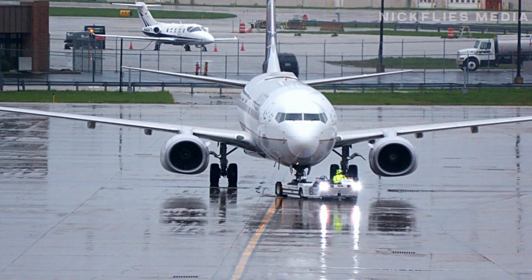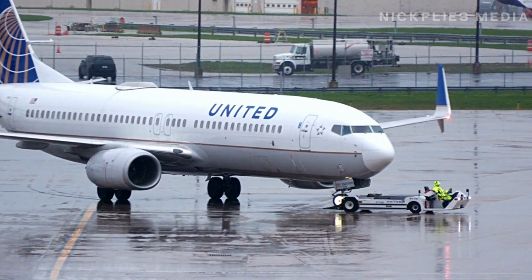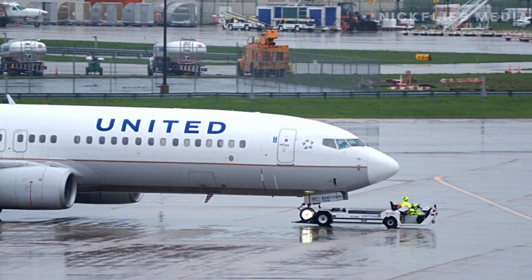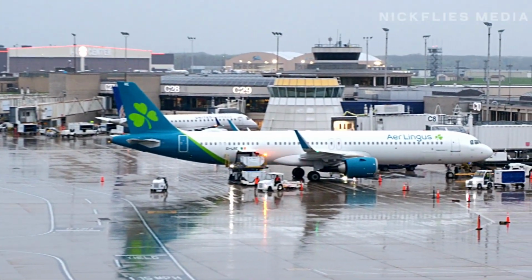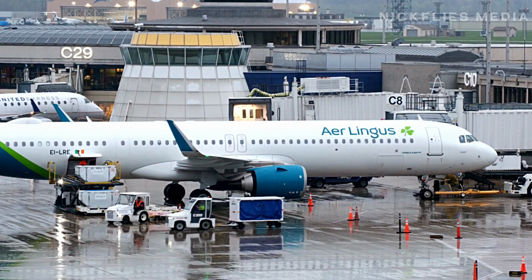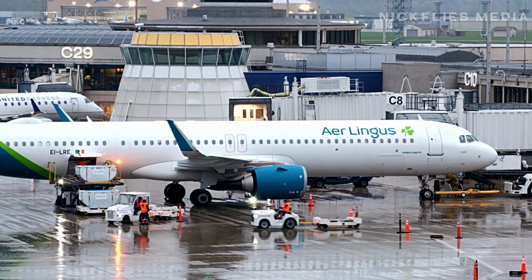Looks like we're going to a gate with this United 737. It's unfortunate, we're going to lose it behind the pillar there. Nice shot of the pillar. We'll focus on Aer Lingus as the United Express E175 will pop out from behind the terminal in a second. They are on their way to Washington Dulles.